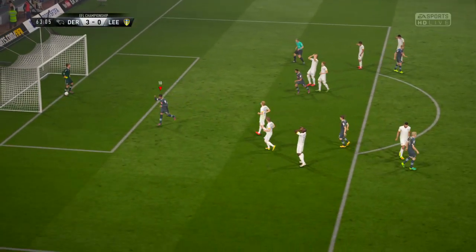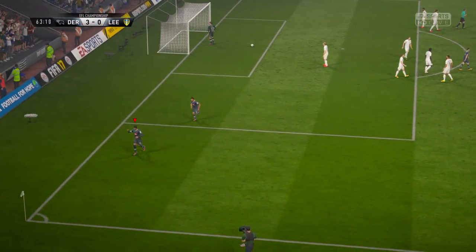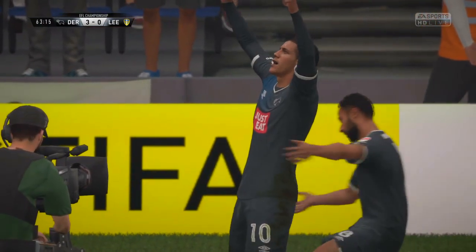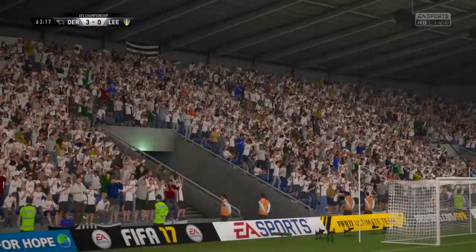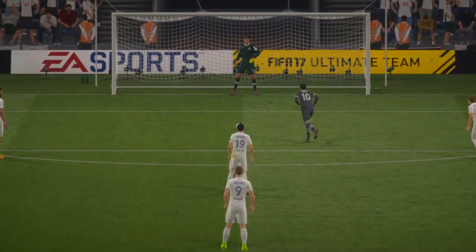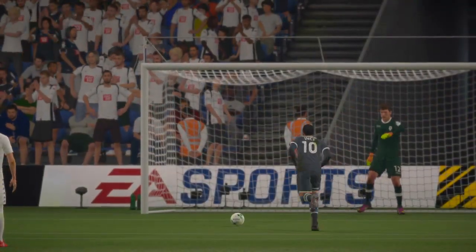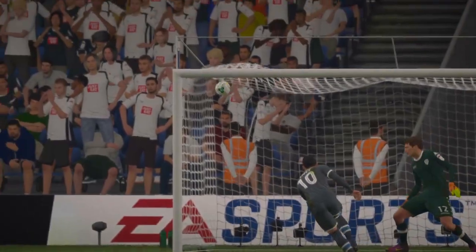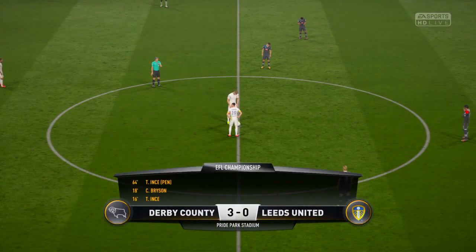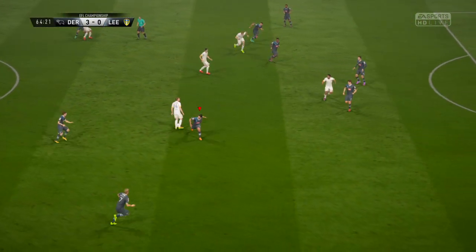And puts away the penalty. Confidence personified with the penalty. Well, he enjoys the responsibility and he took that coolly. Well, let's take another look at the goal. Well, they've widened the margin now. 3-0. Well, they're in a good position here.